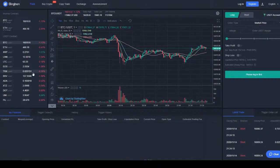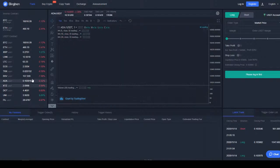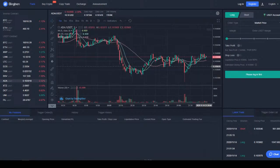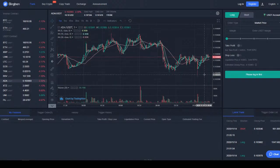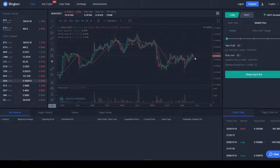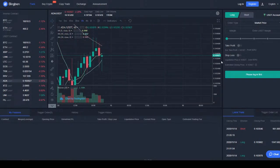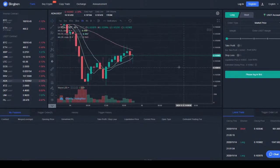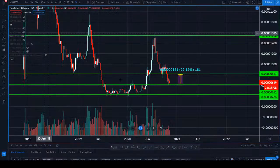I would actually use ADA USDT, that's where you would see that bullish divergence show up on the Tether pairing, on BingBon, where I would do basically a trade on that. So I'd be watching the BTC pairing to see if anything shows up from a bullish standpoint there, and then I could trade that accordingly on the USDT.